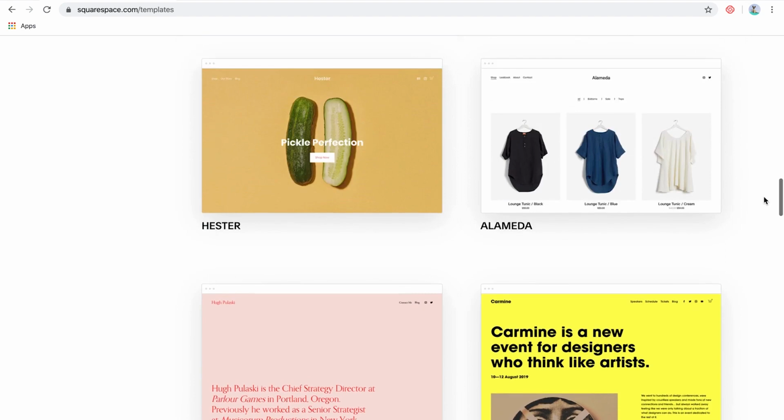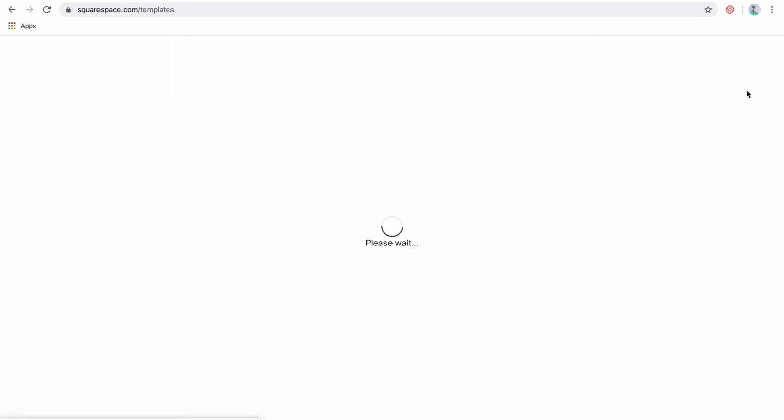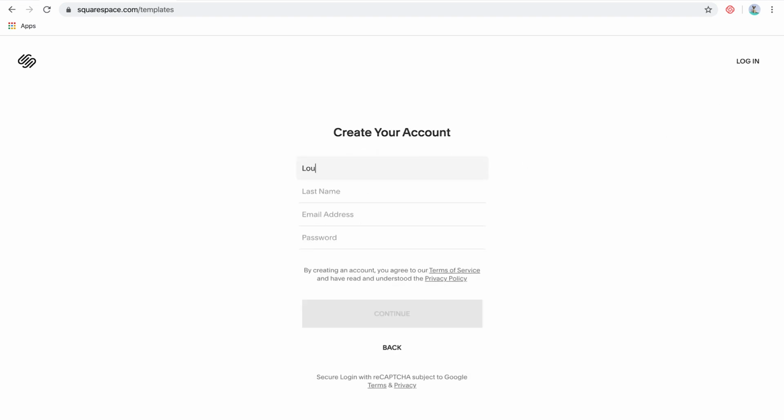Okay, so I really like this one up here. So I'm just going to hover over this one and then click Start with this. Okay, great. So then you'll need to create an account. You can do this with Google, Apple, or just your email. Okay, so I'm going to do email and type in my information and create a password.